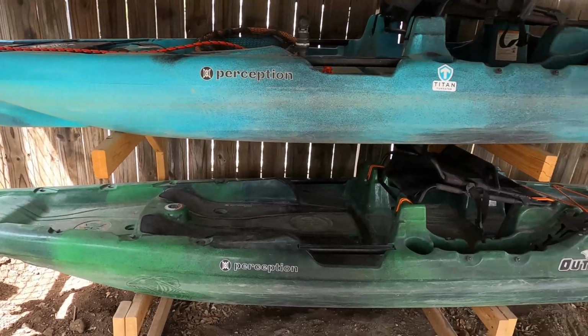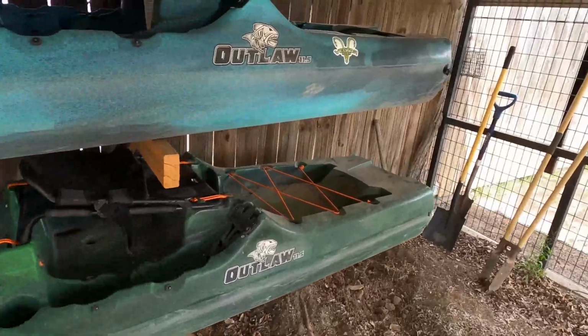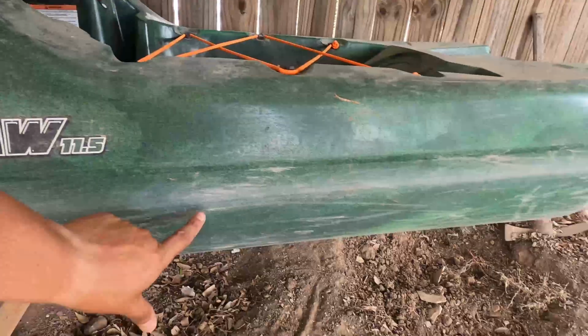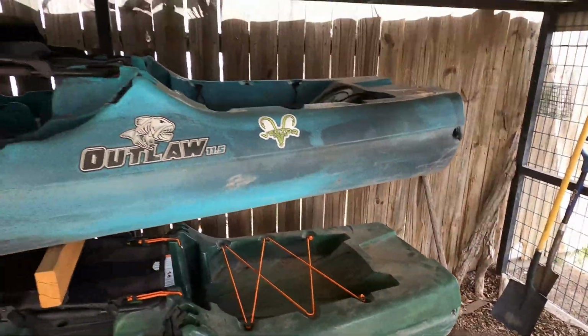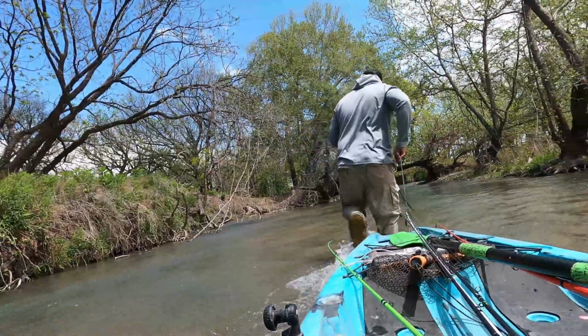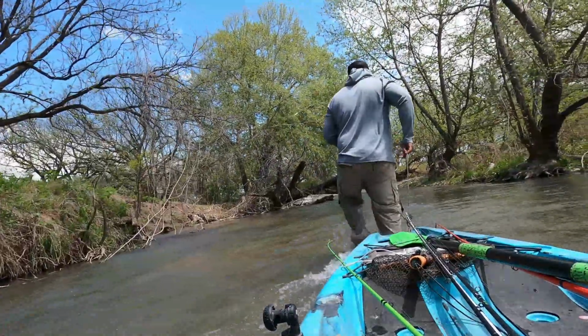Now, 1 year later, she's still holding up very good. Any other kayak is going to get beat up here and there. They're going to get their scratches and deep little cuts and stuff like that. So it's got some rough edges on it now, but it is what it is. Every kayak's going to do that, especially when you use them a lot, especially as much as we did. We use them pretty much every week, once a week, maybe even twice a week here and there. We had that 1 week where we went fishing 7 days straight.